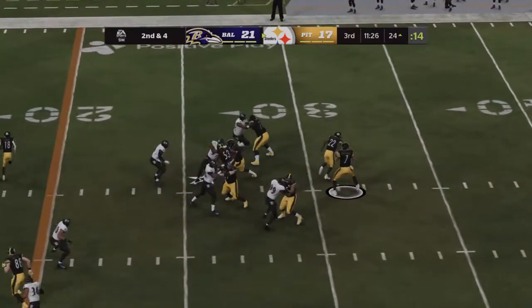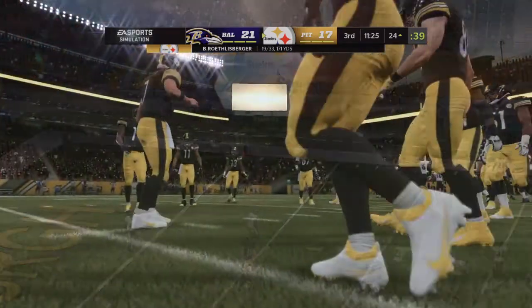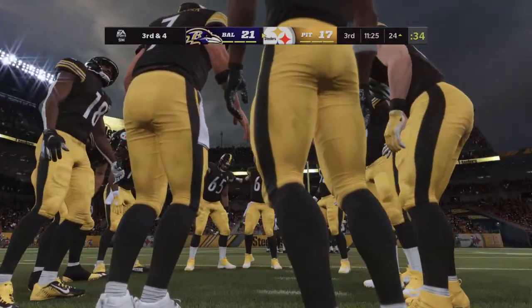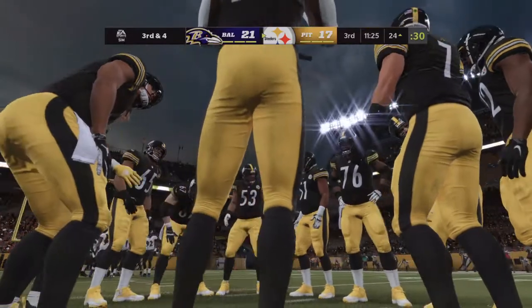From the 24, Roethlisberger. And his throw's going to be incomplete. Had an open man that time, but ended up putting a little too much heat on it, don't you think, partner? Absolutely. Just needed a touch more air under it. Instead, he fired an absolute bullet.